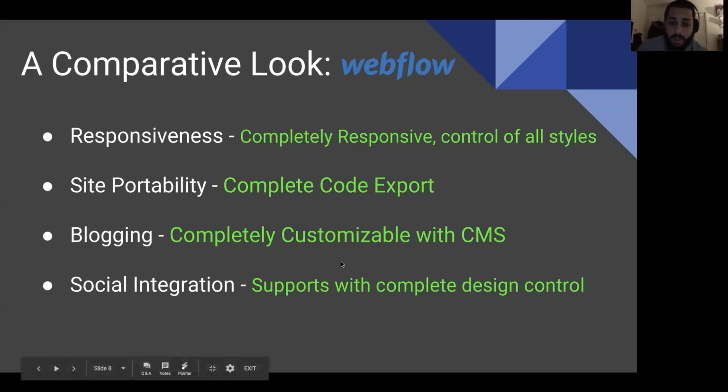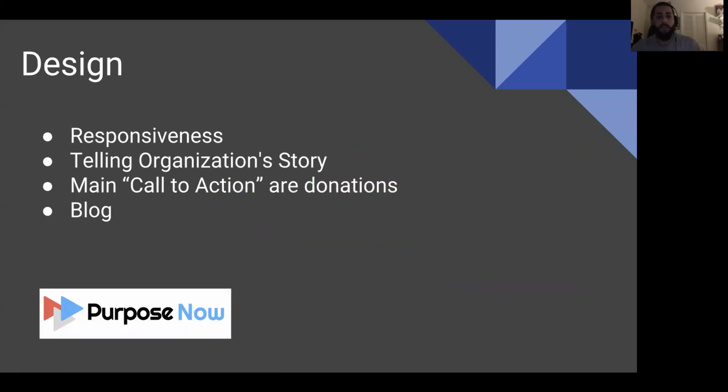Also, social integration is you get complete control. There's no social bar that you have to drag in and put a certain place. You're able to just really open up your design and do whatever you want with it. So that gets us to the design portion. As I said, responsiveness was a very important thing going in. I wanted to make sure that we tackled that as much as possible on all screen sizes.